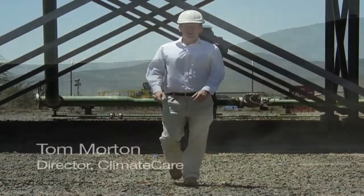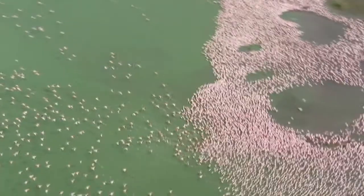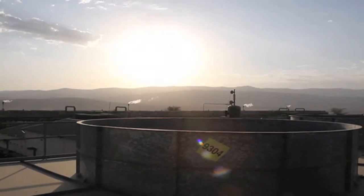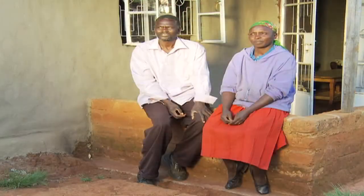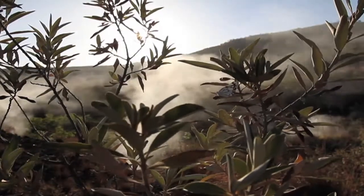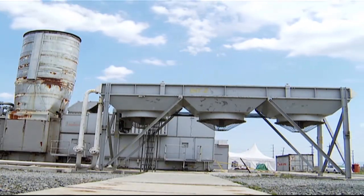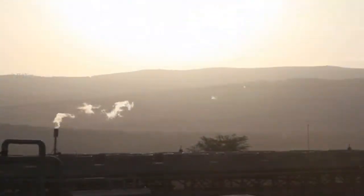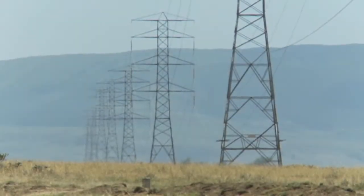Hello, my name's Tom Morton and I'm Director of ClimateCare here in Kenya. And today, we're here in Hell's Gate National Park in the Rift Valley to come and see Olkaria 3 power station. This power station produces enough electricity for 300,000 homes. And it is almost unique in Kenya in that it's one of the few power stations that runs on geothermal power. This is Kenya's natural, indigenous energy source. It is displacing oil-fired power stations based in Nairobi and other parts of the country. And so is reducing carbon dioxide emissions by over 200,000 tons per year.